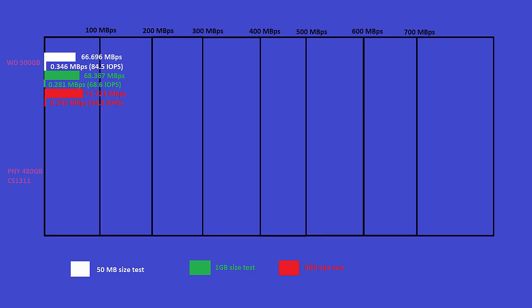It was 68.367. With the random 4K, it was 0.281. And then the 4 gigabyte size test was obviously the fastest. It was 71.739 megabytes per second with 0.245 megabytes per second. So obviously, the higher the test size, the faster the drive got, except for the random 4K read speeds, which steadily got slower, which is kind of interesting.